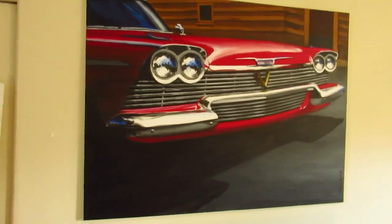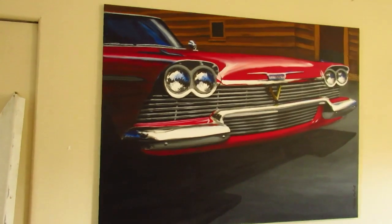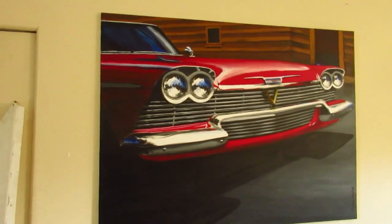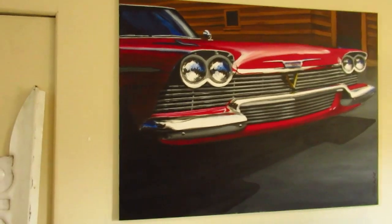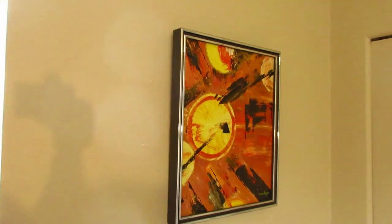Christine, still available. Discount price, 400 bucks. Come and get it, firm, because unless you show me the money, I'm not shipping it. Oh, this painting I bought used, by the way. This is cheap, not expensive, like 50 bucks. It's signed 1970. I bought that in a second-hand store.